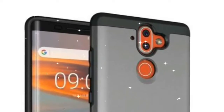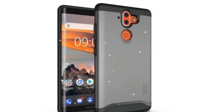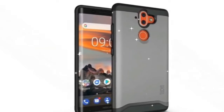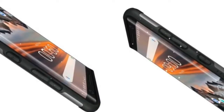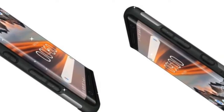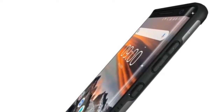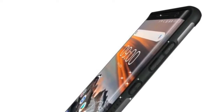In this leak, we can see the Nokia 9 enclosed in some protective covers by Nokia, which is a popular case maker. The renders make us easily notice a curved edge to the screen. As for the design, we cannot see any bezels on the sides, but it could be because the cases are covering them. The display also has narrow bezels on the upper and the lower part, but there is space for the company logo under it.